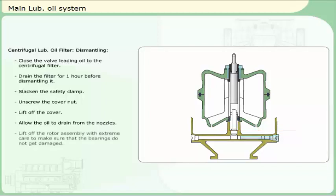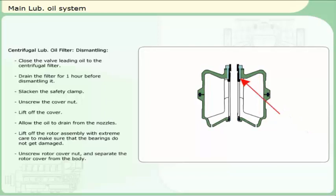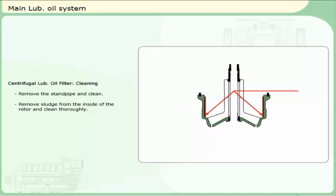Lift off the rotor assembly with extreme care to make sure that the bearings do not get damaged. Unscrew the rotor cover nut and separate the rotor cover from the body. Remove the standpipe and clean. Remove sludge from the inside of the rotor and clean thoroughly. Clean nozzles with brass wire. Renew O-ring if necessary.